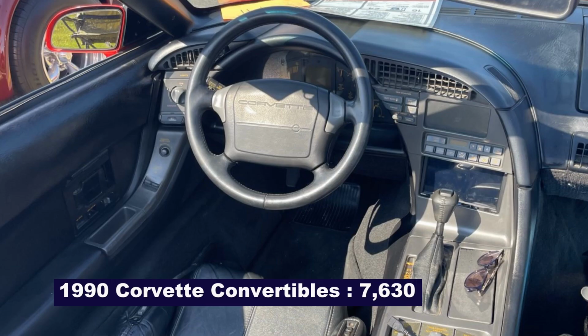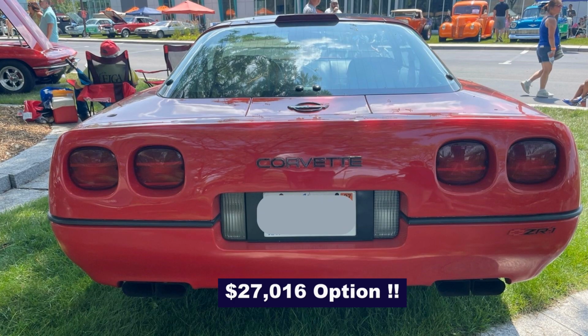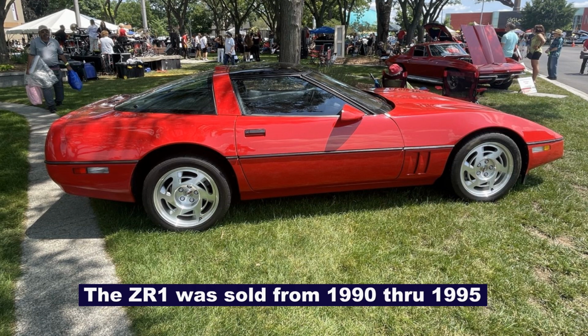In 1990, production was 23,646, of which 7,630 were convertibles. The high-performance ZR1 model was introduced in 1990. The $27,016 option was powered by the LT5 375 horsepower V8 engine designed by Lotus and Chevrolet, but manufactured by Mercury Marine in Oklahoma. It would be offered as an option through the '95 model year.